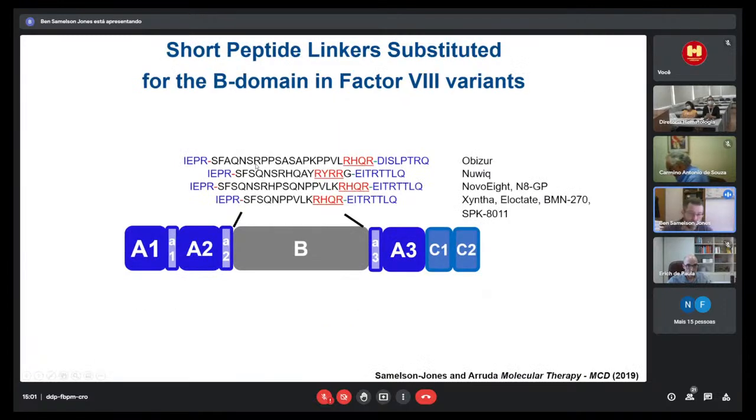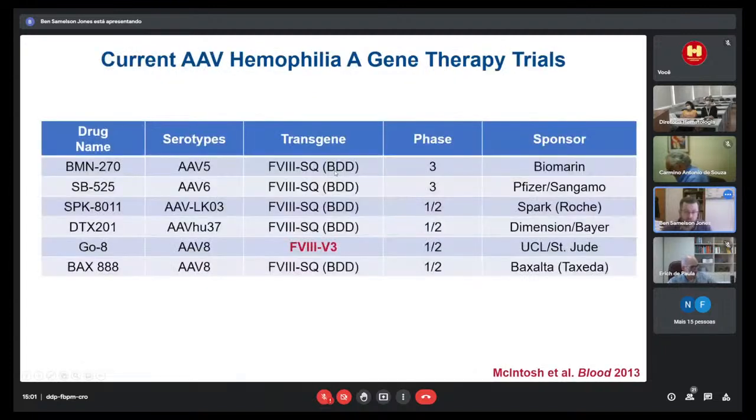I would just add that this PACE-furin recognition motif, highlighted again in red, has been maintained in most subsequent B-domain deleted factor VIII iterations, many of which are commercial products, as you can see here. And SQ is being used in most gene therapy products for hemophilia A, with the exception of one, which is a modification of the design constructed to enhance protein secretion, as discussed in this Blood paper. Yet, despite this widespread use, the role of furin processing had not been explored.